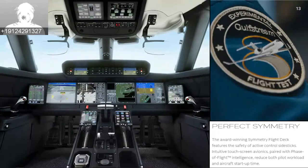Where am I going to go? Do I need to land? Those kind of things. What are my configuration concerns with whatever I'm dealing with?